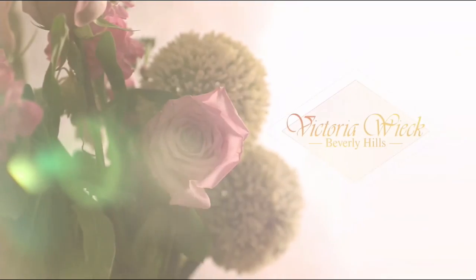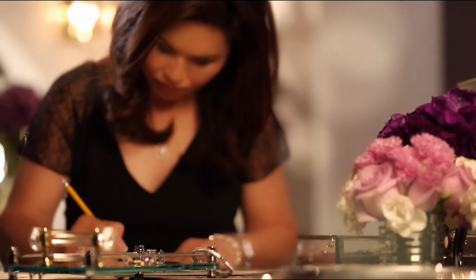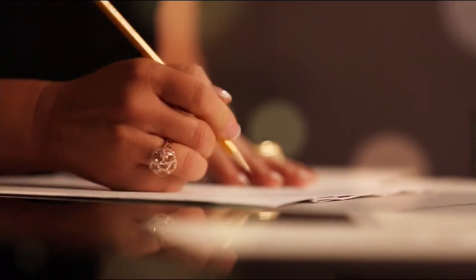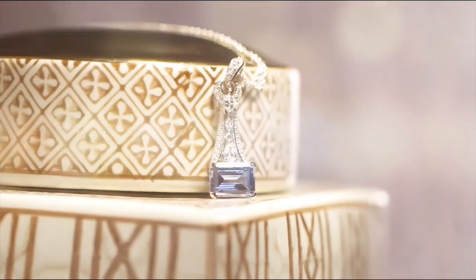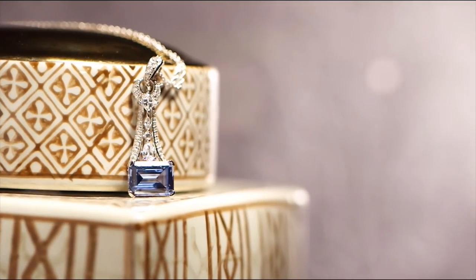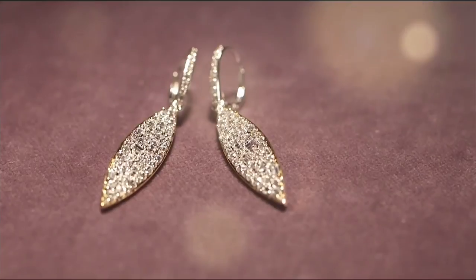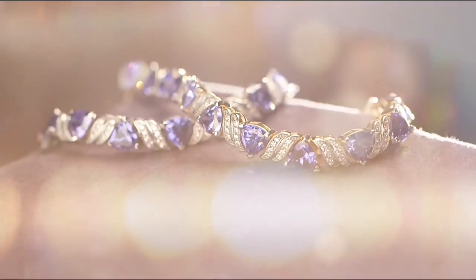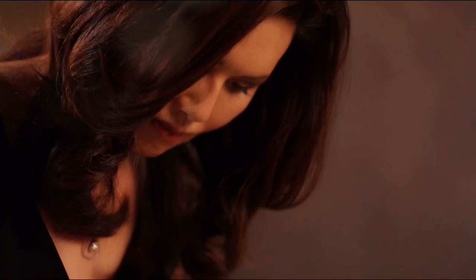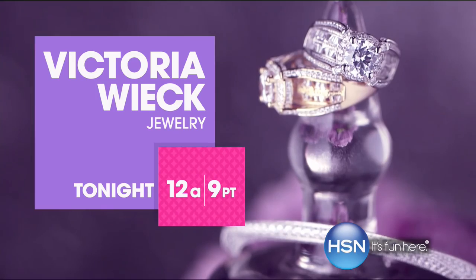I'm inspired by almost everything around me that's beautiful. I'm Victoria Wick. I grew up in South Korea, so I can see things from a different perspective and marry all the multicultural elements into one design. I'm all about balance and versatility. In the Victoria Wick collection, you're going to find exclusive designs, high quality cuts. No detail is too small, and my designs are never ending. It's fun, timeless, and still fashionable.